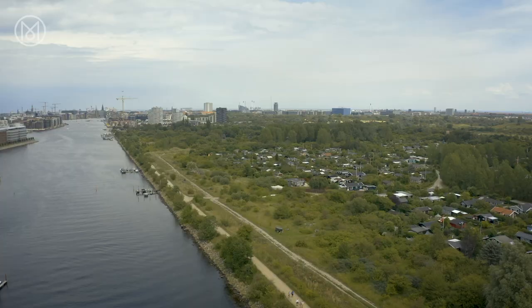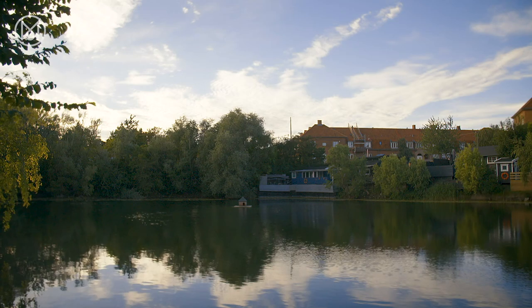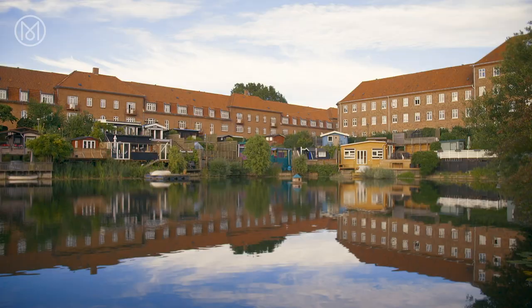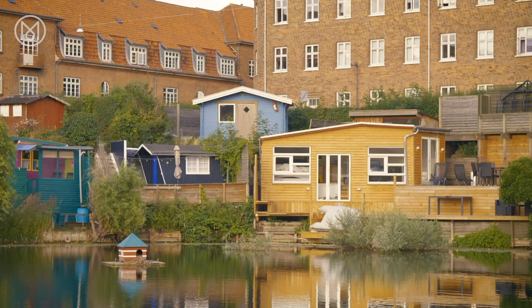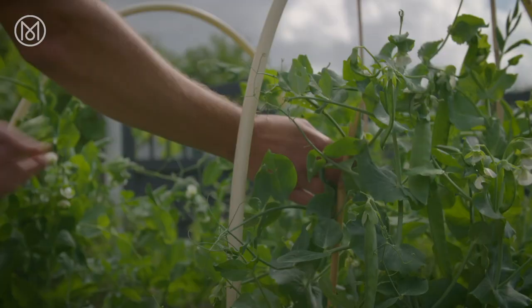Copenhagen's building boom has put pressure on the Kolonihaver, many of which are leased from the local authority. Some have been lost to the bulldozers, others are now surrounded by high-rise apartment blocks, but they're more popular than ever. Families hand them down through the generations. Jesper says that waiting lists can be over 6 years and plots change hands for over 2 million kroner. That's more than £200,000.